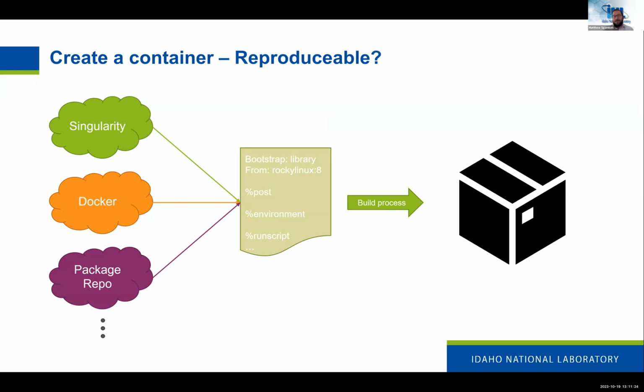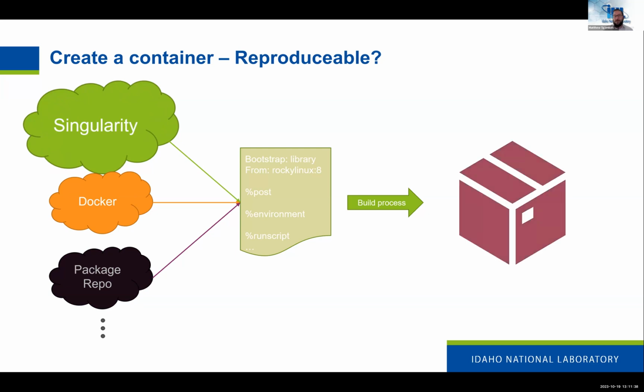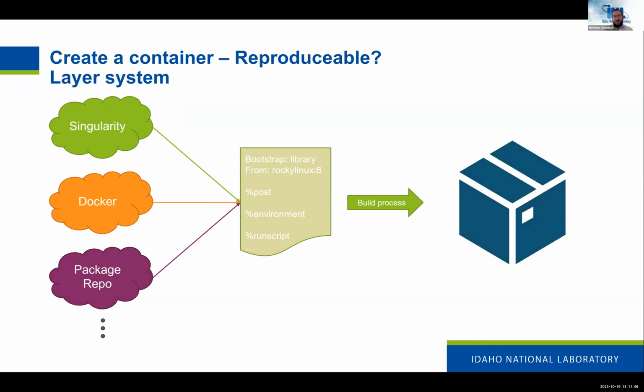So what happens when we want this to be reproducible? It's not, depending on how you write everything that you do here in your definition file, because stuff in the cloud changes, right? Singularity can change, Docker can change, or our package repository can change. So I'm not guaranteed that if I run that script again I get the exact same container over and over. I'm going to get some different one, even on the same day if I build it again, all depending on when packages get pushed out. So we need to have it where we can guarantee everything is the same.